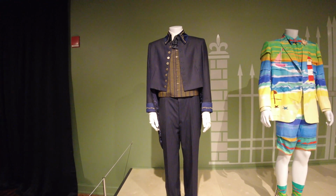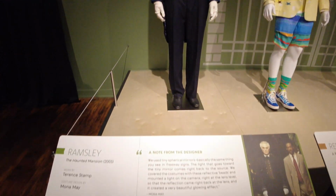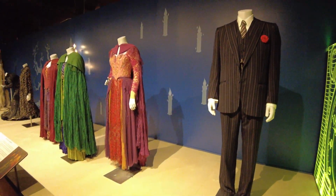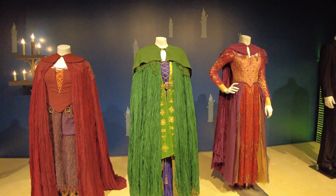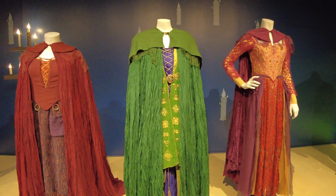Ramsey from the Haunted Mansion in 2003. That's the one with Eddie Murphy. That's awesome. All right, guys, we're coming up on the Sanderson sisters. Mary, Winifred, and Sarah Sanderson. Look at this. Oh my goodness.